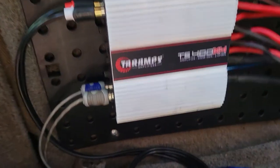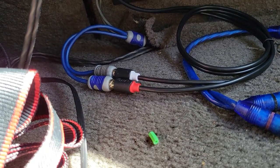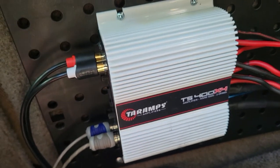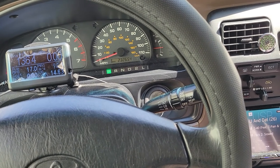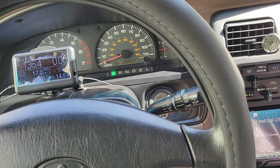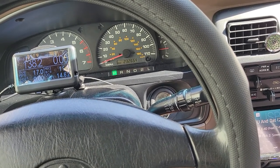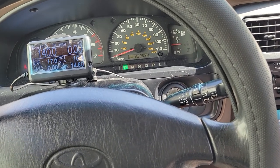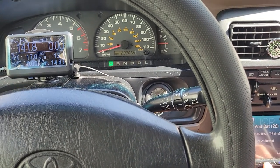Personally, I don't like this amp. I don't know if it's the amp or the RCAs. I believe it's the amp because those RCAs are brand new Kicker ones, and they don't sound that great. Like I said, I'm not pleased with that Skar amplifier because it's very sensitive on the volume, and it is not really adequate for tuning right now. I barely have it even raised up, and it's extremely sensitive and loud. So I think that amp might just be defective.